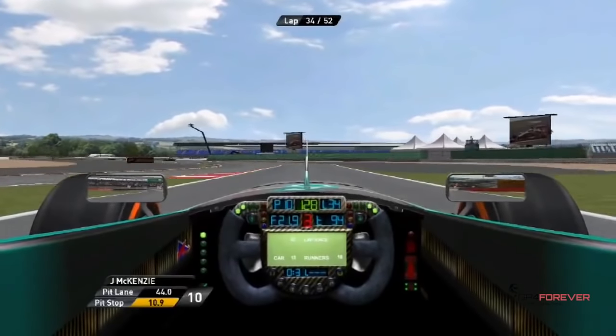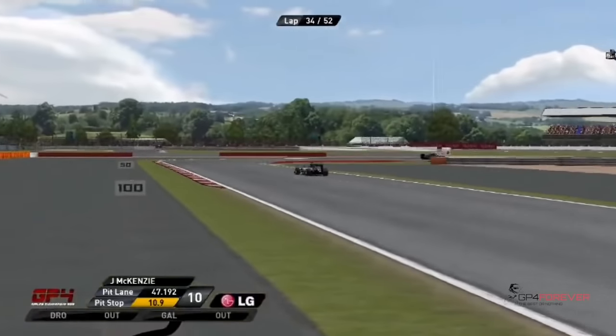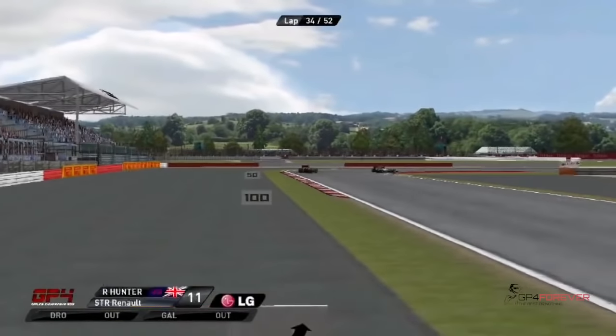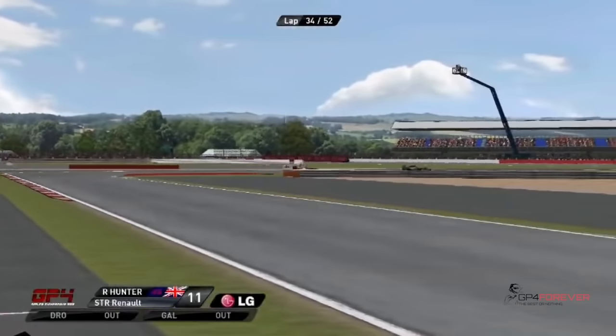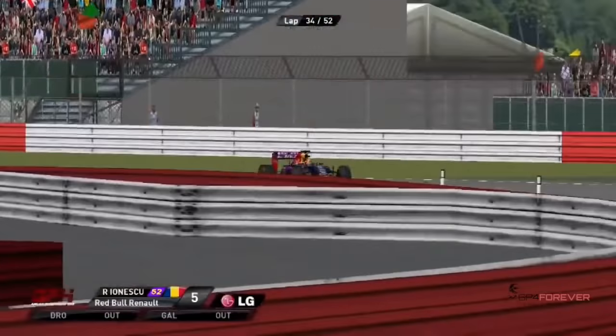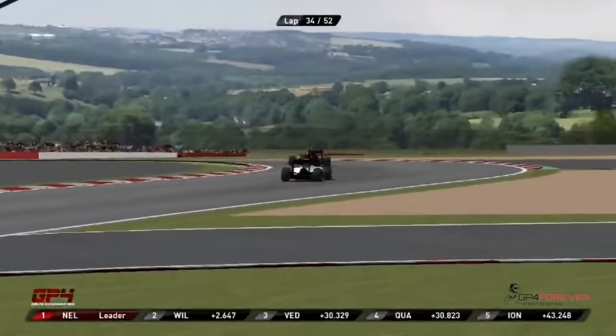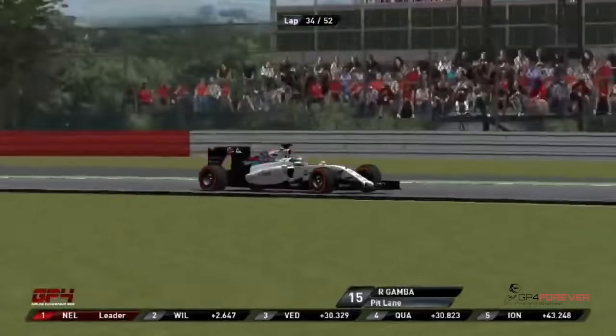And he comes out, looks like just inside the points in P10. So there we are, he comes out in P10, and there we go, just ahead of the Toro Rosso of Robert Hunter, who's obviously pitted a few laps ago. As you look at Quag, desperately trying to get past Veteran Regina coming into Maggots and Beckett, but unfortunately he's never really going to make the move stick there.